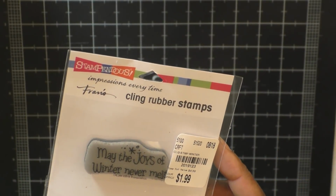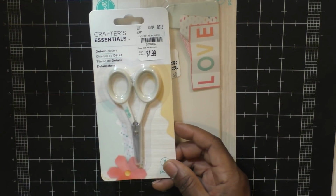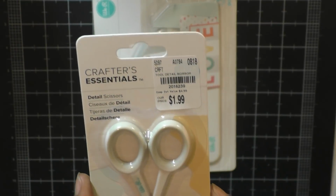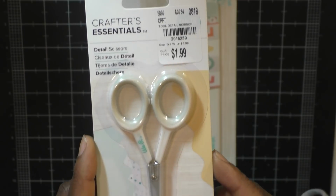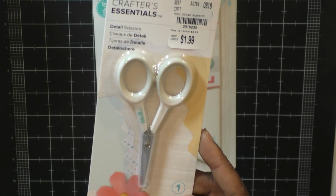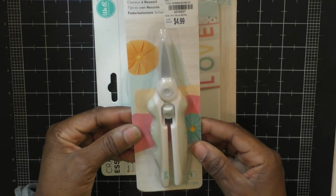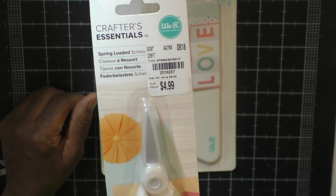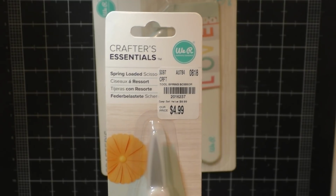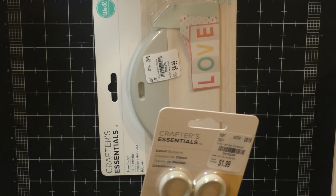Now, I did cash in on some of the We R Memory Keepers items. And I don't know why, but every time I see scissors, I tend to pick them up. And this pair was no exception. But in addition to that, I found some of the spring-loaded micro scissors and decided to go ahead and indulge in those. And I did get two pair of the detail. That's because I'm going to give away a pair of those.